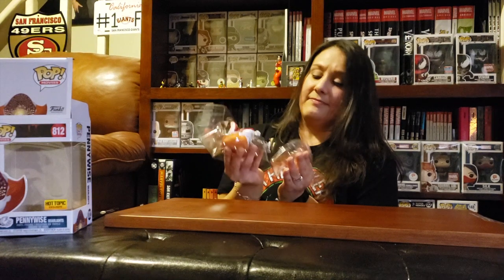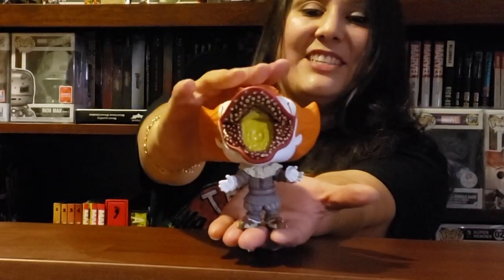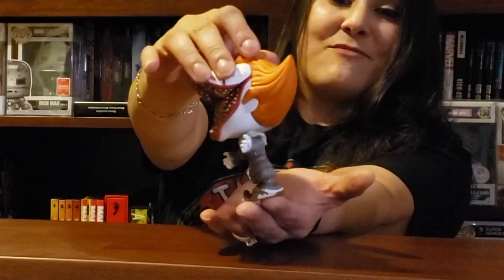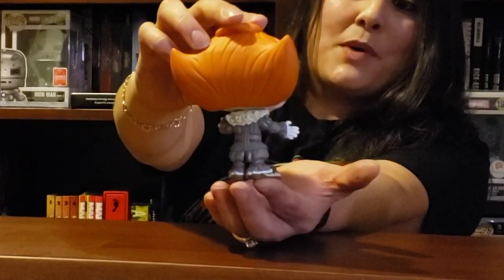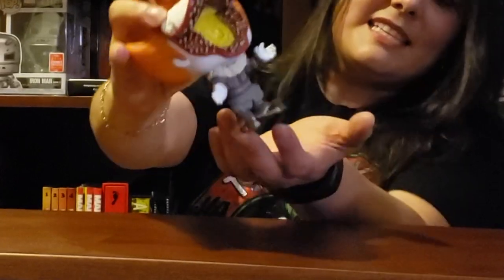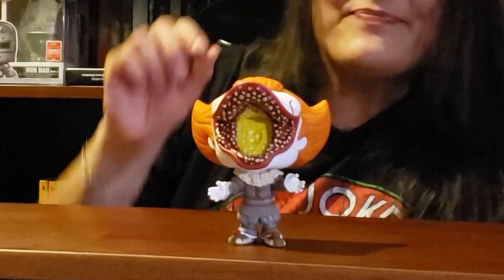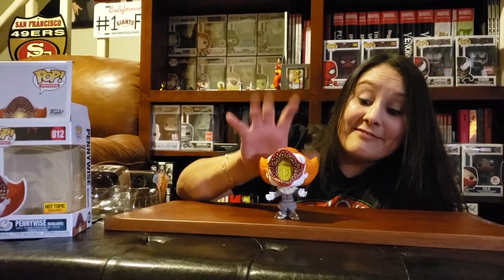So, oh, he also has plastic locks, which is cool. So here he is. Big old mouth, lots of teeth. And he's guiding them right into his mouth. I really like the detail that they did on this pop. I've never seen a pop like this before. This is not a bauble, but he still has a lot of nice features on him. So, I can't wait for the movie to come out. I'm going to definitely be checking it out. That was the last pop of my mini haul.